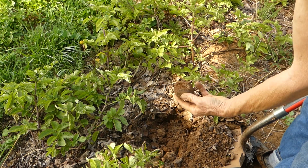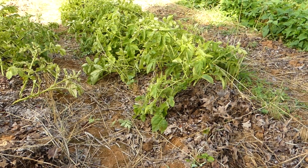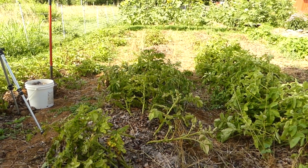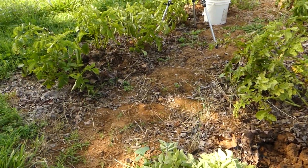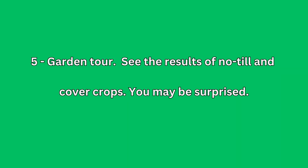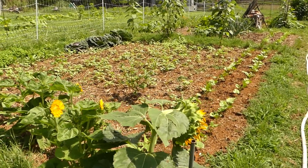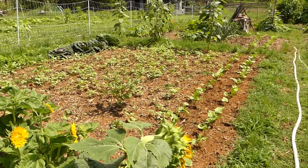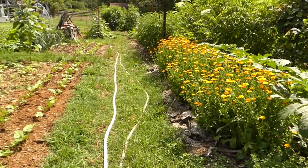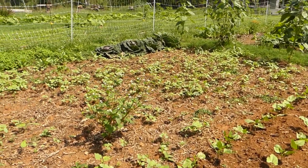Well, little critter ate that one. The rest of it will be pig food. Okay, you can see that I still have approximately half of the potatoes still to be dug. It's a very busy time of the year trying to keep up with the garden and the harvesting and the preserving of the food, but I want to quickly walk you through the garden and show you what has grown and how we're doing here.